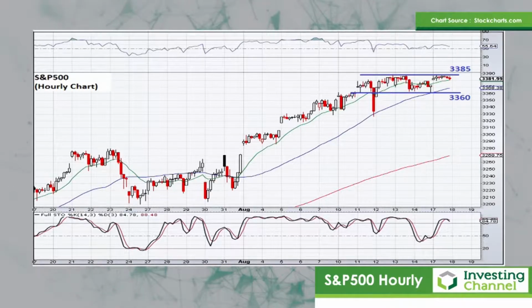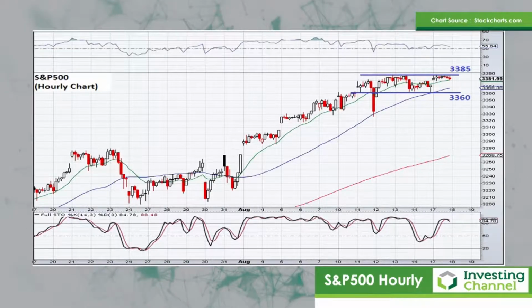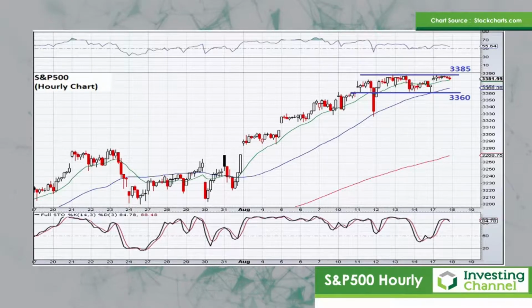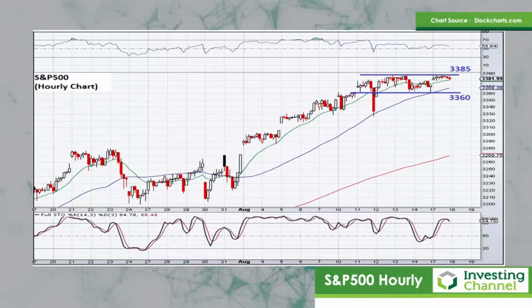But like I saw in a tweet earlier today, it's a bit like banging a sledgehammer against a wall. If you bang it enough times, eventually you break through. And that seems to be what the S&P 500 is trying to do here. It continues to make higher lows, which indicates that the buyers are active at the lower levels. And ultimately, if that remains the case, then one would expect that 3385 area can be breached to the upside, and we could see the S&P 500 moving on to make new highs.